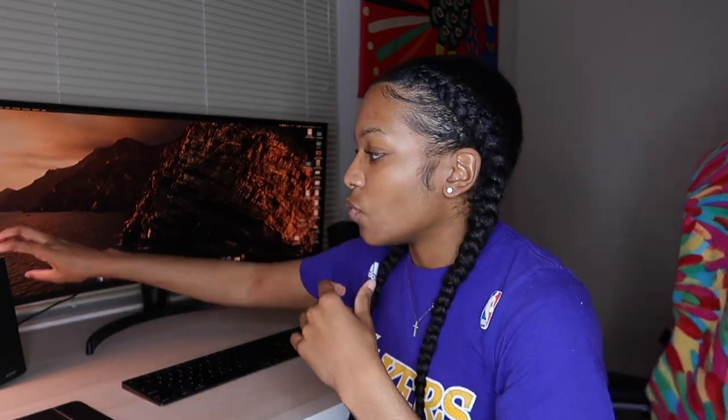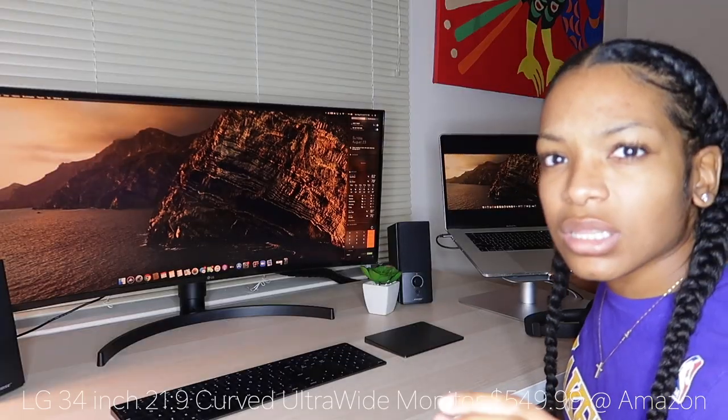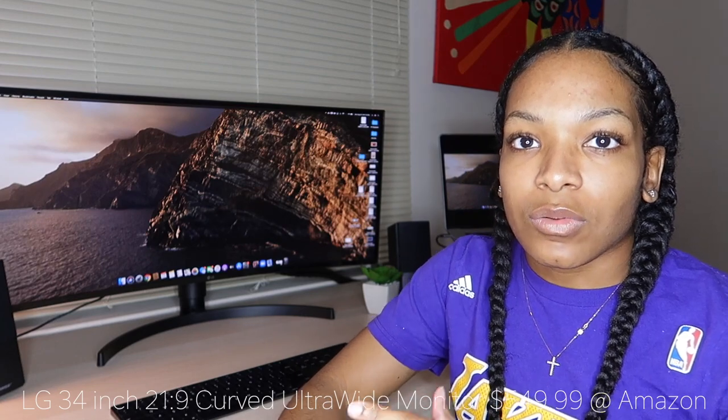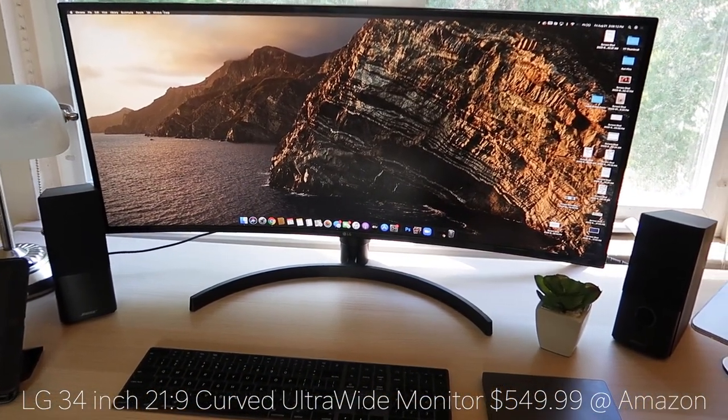We are going to move into the main attraction, probably why a lot of you are interested in this video. This monitor right here is the LG curved ultrawide monitor. I did save up for this monitor, but it was well worth the money. Right now it's a little orange looking because I'm on night shift, but let me turn it off. Okay. So now you can just see how rich the color is and how great of a picture this screen shows.